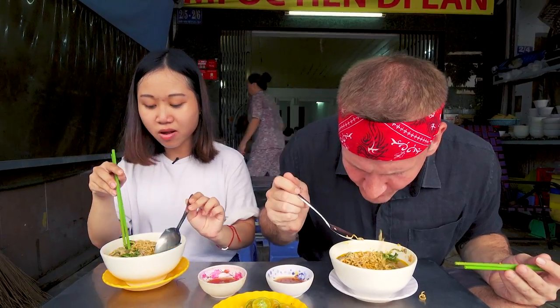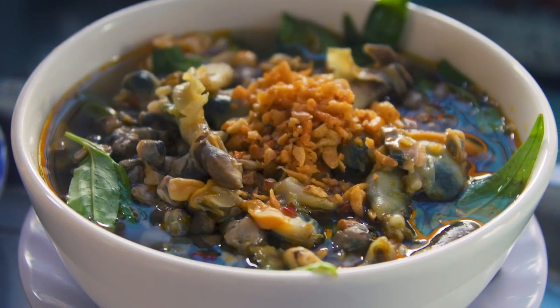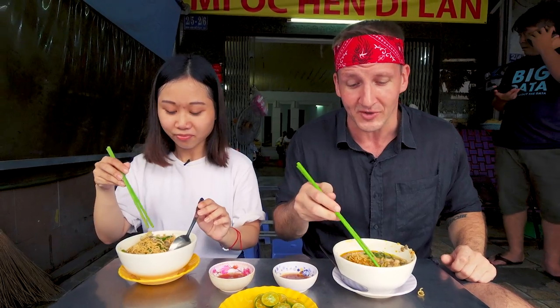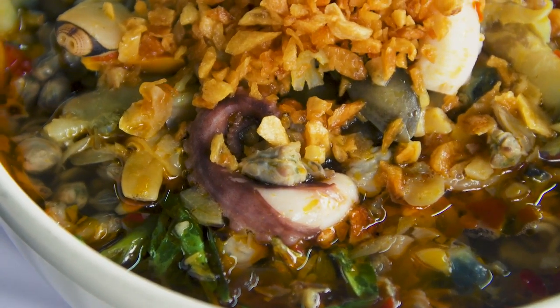Let's try it out. Bouncy, chewy, but not hard. It's a fun chewy. How much is it for this bowl? 20. A buck and a half for this. Wow, that's a good deal. I like that it's not trying to find any kind of balance. It's just very rich. It's like noodly junk food, but it's so good. Love it.